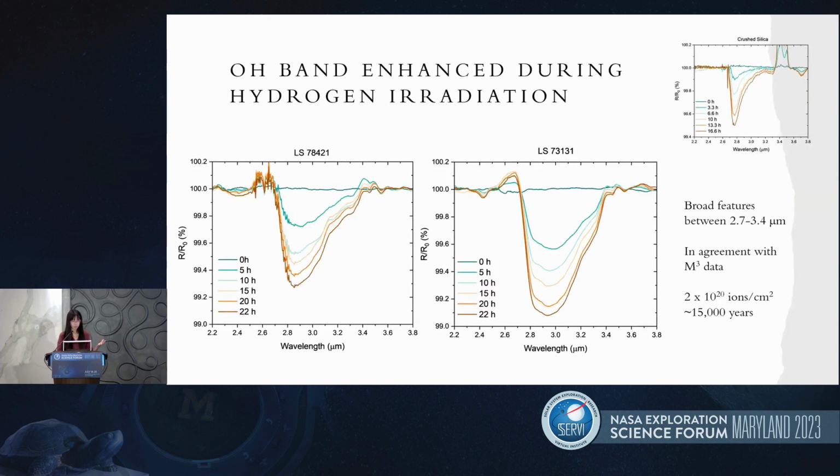Lo and behold, we do see the OH band at 3 microns get enhanced as we irradiate the sample. What you're seeing here is both the aged, older sample on the left and the younger sample on the right, both with increasing durations of hydrogen irradiation. The 3 micron band does grow. One observation you can make from these 2 samples, as you compare them to the crushed silica control on the top right, is that they are a lot broader in their features as compared to the crushed silica sample, which is in agreement with what we observe on M-cube.